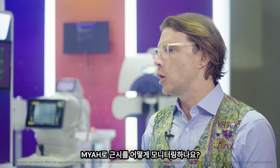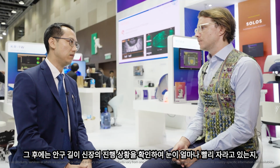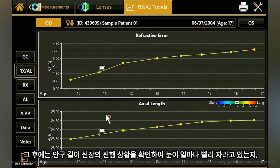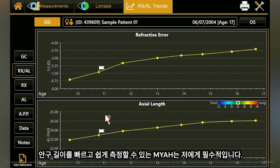How do you monitor myopia with the MYAH? So every child in my practice gets an axial length measurement at every visit. And from then, I can look at the axial length progression to tell how fast is the eye growing and how much is the myopia progressing. So having the MYAH all-in-one device that's able to measure axial length rapidly and easily is critical.